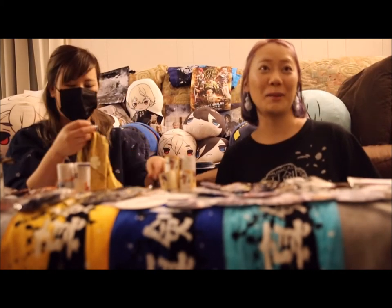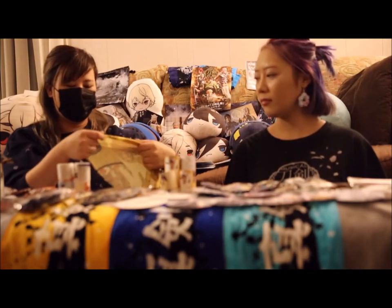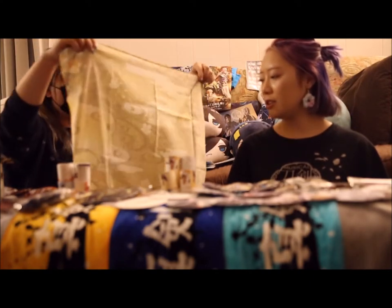Scrunchies. You can do a lot of stuff with it. You could be a little babushka. That's cute. You could probably wrap it around your neck, but that's kind of hot. It's kind of small for me too. It's cute though.